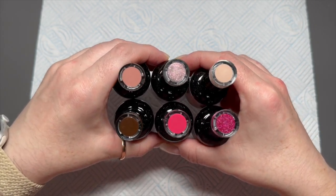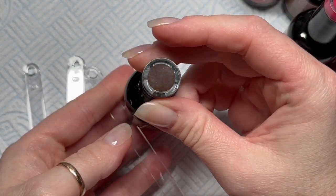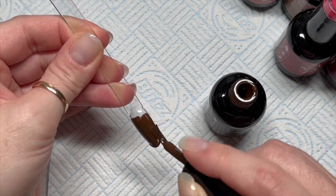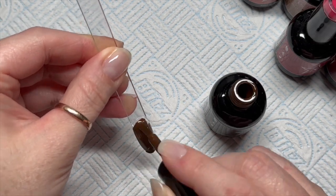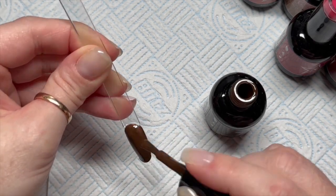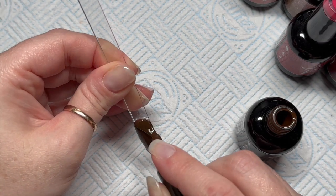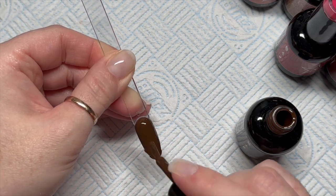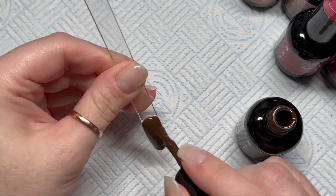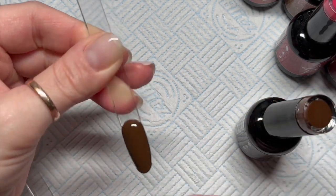Right, I'm going to swatch these colours, and because we've never used them before, I'm going to do 2 coats, and I'm going to show you each coat after they've been applied. Okay, so this first one is called After Dark. This one was a little bit thicker, a bit of a thicker consistency. But they were all very nice and they all covered really nicely. Spoiler alert. So yeah, anyway, that's 2 coats.